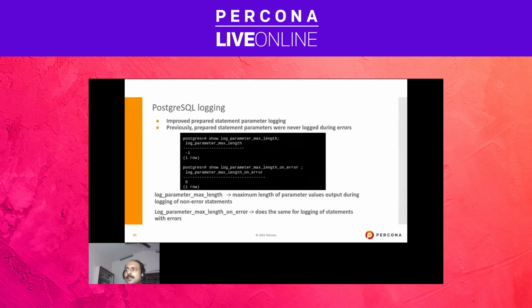And another improvement in Postgres logging: now we can control prepared statement logging. Previously, prepared statement parameters were never logged during errors. So now we have two parameters to control that. The explanation is given here. log_parameter_max_length is the maximum length of the parameter values output during the logging of non-error statements. Even if the statement is fine, this will decide the maximum length. And this is for the error condition. Same for error statements. So we can capture the parameters even on error conditions in Postgres 13.